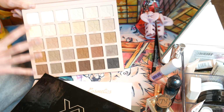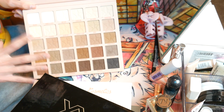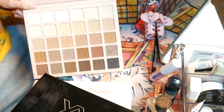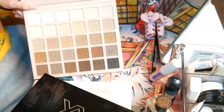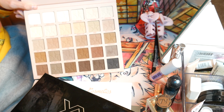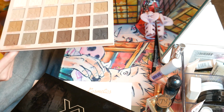And what I enjoyed about the formula of this palette is that not only could I use it on my eyes, I could use it on my face, and I could really give myself different kinds of effects and shadow placements in my face. And I think for that reason, I might still hold on to this.